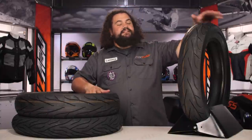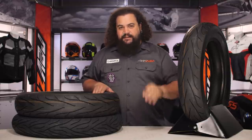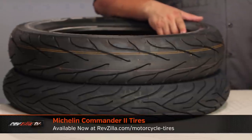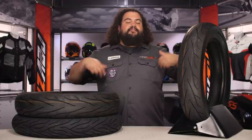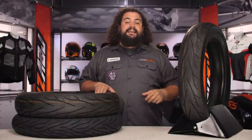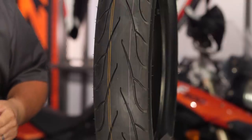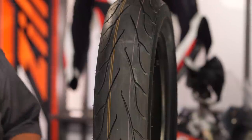Next up, we're looking at a Michelin Commander 2. I can pinch and hold this tire for you very succinctly. This is your mileage option. If you're looking to put a tire on your bike and have it last for a really long time, Commander 2 is probably the best bet. We've got reports of riders riding full-dress touring machines, Electra Glides and the like, getting 25,000 miles or better out of these tires. Obviously, there is no mileage warranty on here, but it should speak to the longevity of this tire. These things really go the distance.